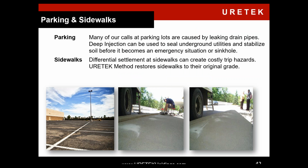Parking lots and sidewalks: most of the problems we're called in for at parking lots are to seal storm drains, pipes, manholes, or joints and stabilize the soil. One of the first challenges we have is identifying the problems at an early stage before it becomes an emergency situation. Then the second challenge is getting funds allocated for what's often viewed as preventative maintenance before it becomes a large sinkhole or collapse, and then it's an emergency situation and a bigger problem.